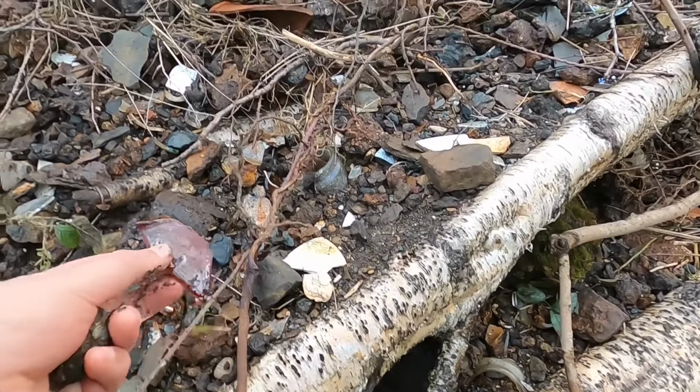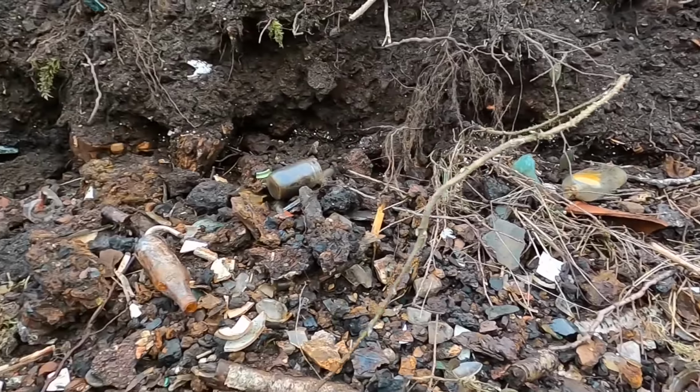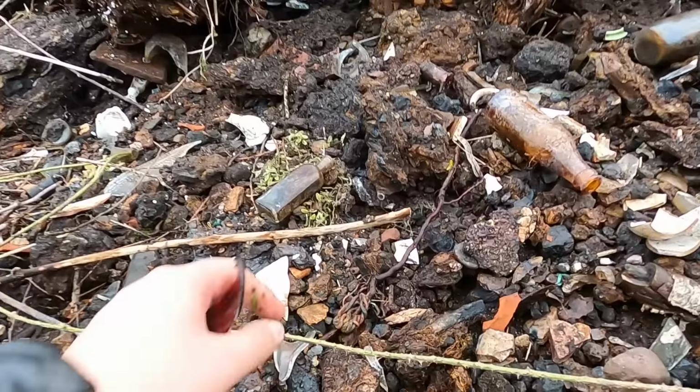Now this I'm not sure about. It's clear glass with a coloured layer. Don't know if the colour makes that layer less durable, but might put it in the rock tumbler and find out. A bit of wire.